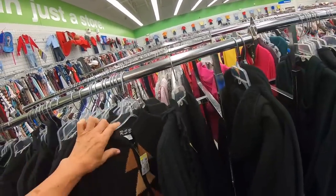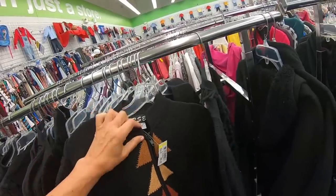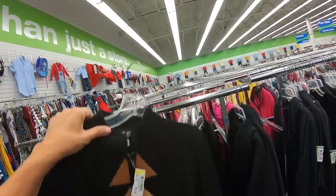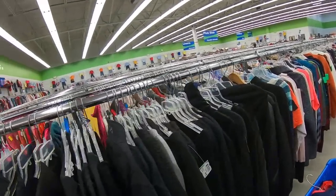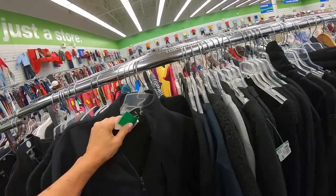Fringe. Oh, this is vintage. I can tell right away because there's a shoulder pad in it. RSB. I'm not crazy about that colorway though, so I'm not gonna go with that. I do pick up vintage sweaters sometimes when they were ridiculous. Makes it more fun.